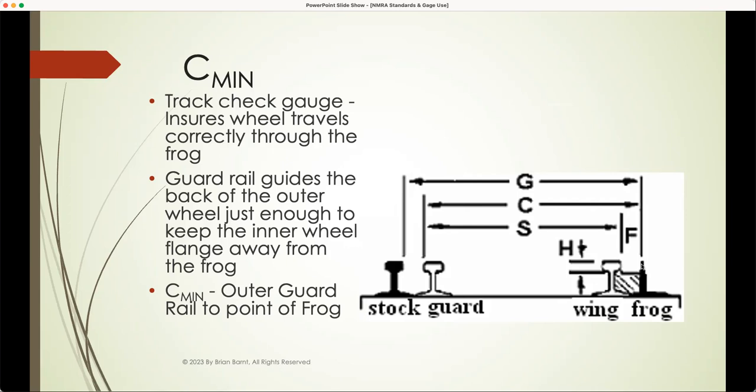The reason this works is that the back of the wheel is held by the guardrail, which keeps the wheelset from picking the point of frog or going the wrong way in a turnout. The back of the wheel could theoretically ride right against the guardrail, but normally it doesn't. And so that C dimension, the track check gauge, is what helps that wheel travel through the frog correctly in the right direction.